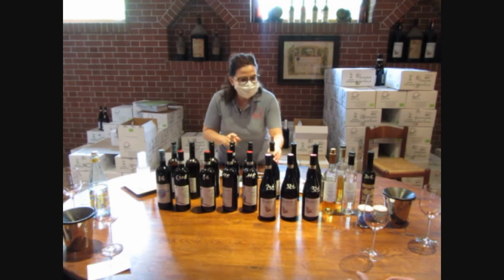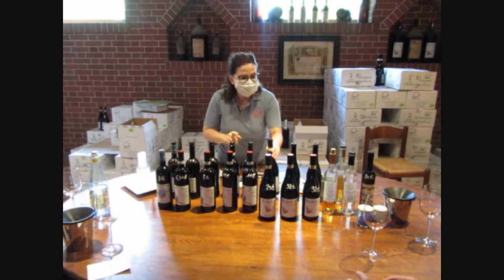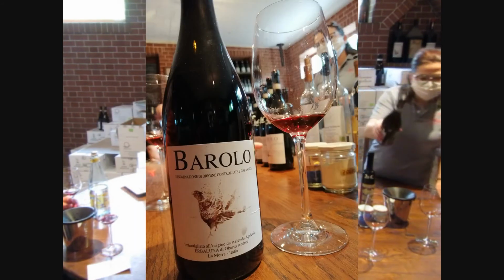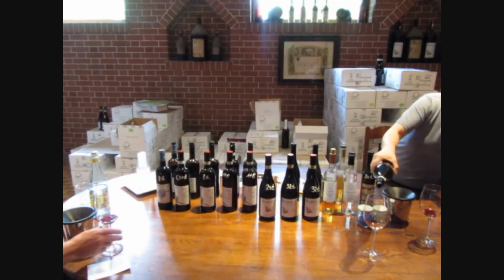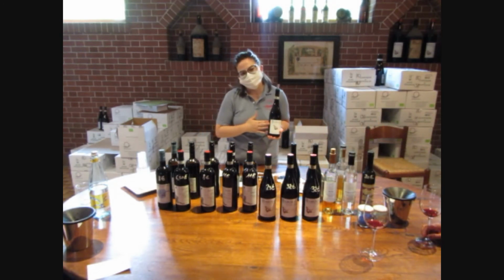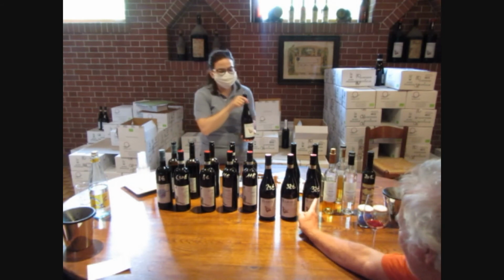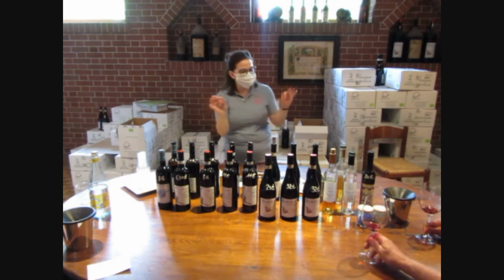Je commence avec le Barolo, 2015. This is the normal Barolo. It's very simple for us, and more ready for drinking. I call this Grand Cru, Premier Cru, and just Cru.